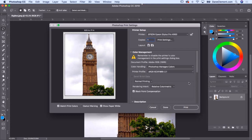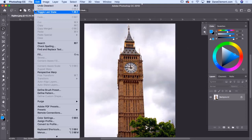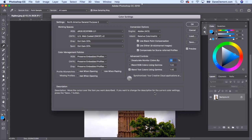Also, when you're setting your input profile under Edit Color Settings, pull up Edit Color Settings just for a second. So here you've got where these are going to be your default. And your default for RGB is sRGB. So if you look down there where it says profile mismatches, you always want to check those boxes. Check all of them when opening. And what that's going to do is Photoshop will get out of idiot mode and it will actually tell you when you're about to do something really bad. But with those boxes unchecked, it won't ever give you an error. And so you need to check those boxes.